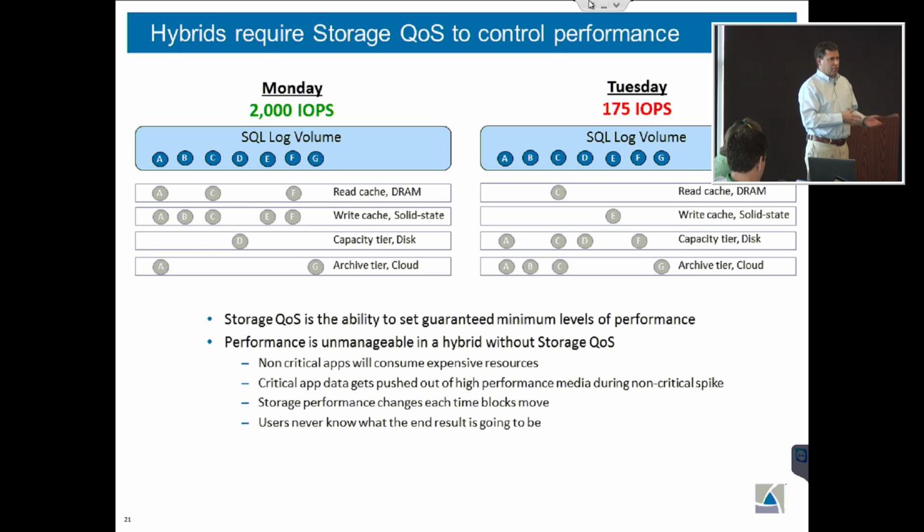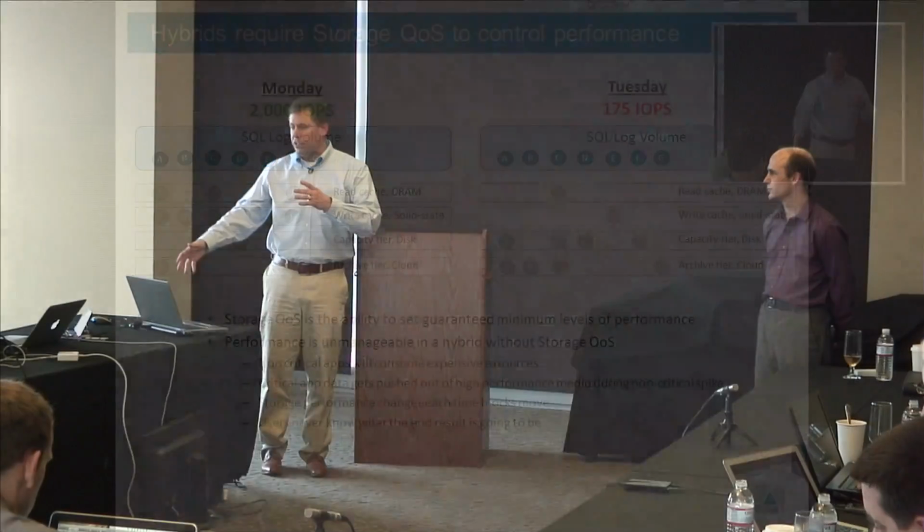So yeah, we position quality of service as a feature benefit, but I also look at it as hybrid doesn't make a whole lot of sense unless you can control this. In some situations, non-critical apps are going to consume your highest performance tier, or data from your critical apps are going to get pushed down to other tiers because of what's going on in the system, and you don't have any control over that. So the ability to manage that with quality of service is the thing that really enables a hybrid architecture.